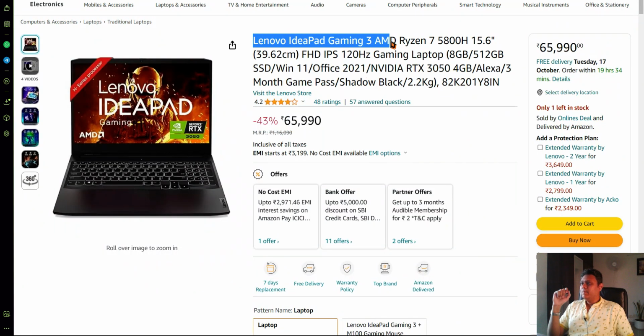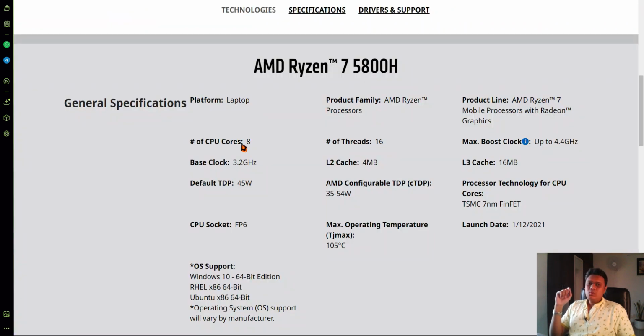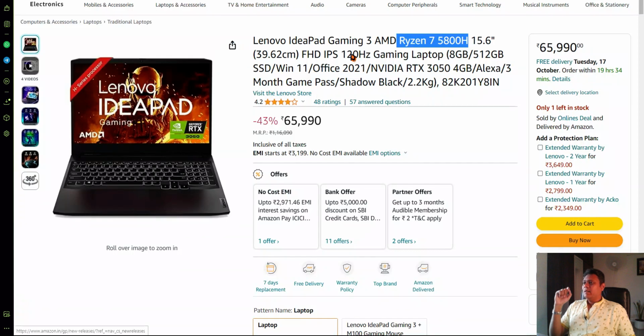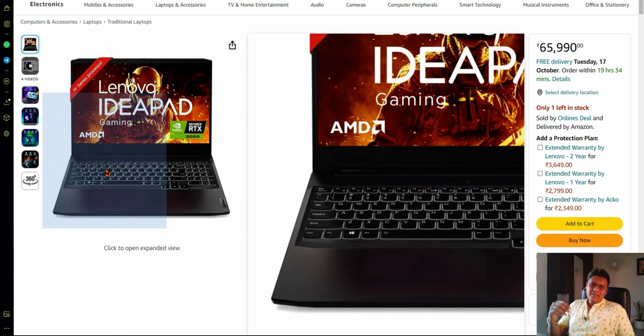This is the Lenovo IdeaPad Gaming 3. This thing comes from Team Red, that is the AMD Ryzen 7 5800H. This is a high performance CPU, a total of 8 cores, 16 threads, a very good healthy boost clock of 4.4 GHz, and a good amount of cache memory. And this thing comes with the usual 15.6-inch display. The look, I'll say, is decent.